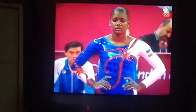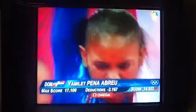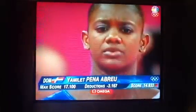But you have to give this young lady a lot of credit. This is such a huge vault. She takes great risk, but can you imagine landing on your feet? 17.1. That's an incredible score, and she had difficulty at the World Championships as well. Actually landed right on her back and scored 0. In the qualifying, though, she did make it. That was the only way she could. 14.933, so as you might expect, serious deductions there.